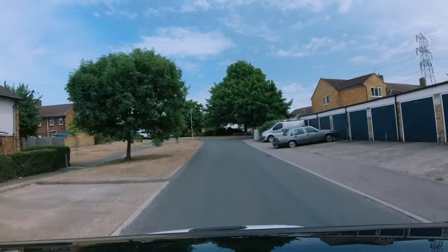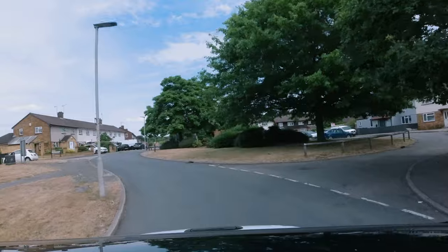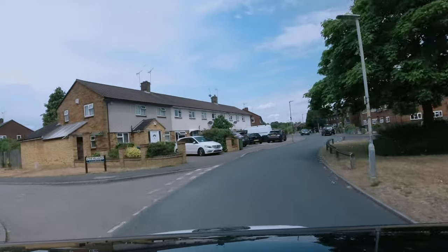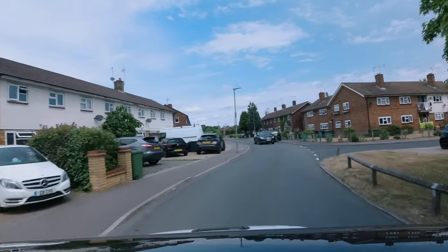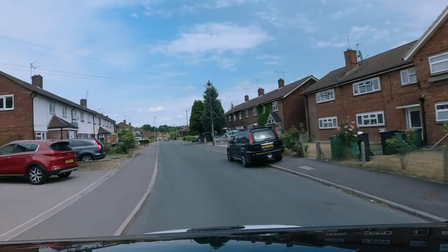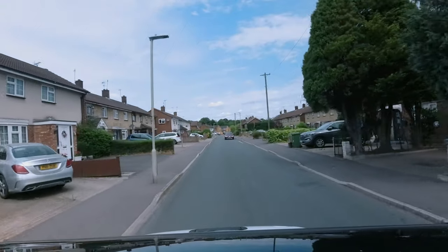So we're just following the road here. Don't worry about the signal. The sat nav's just giving us a little bit of incorrect information. So the examiners will take over at that point and let you know that the sat nav's wrong and they'll give you the correct direction. It's quite common on the test. Just updating sat nav, new roads, new layouts. It's changing all the time.